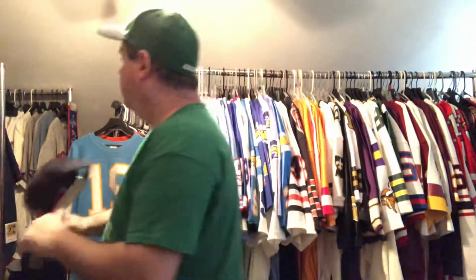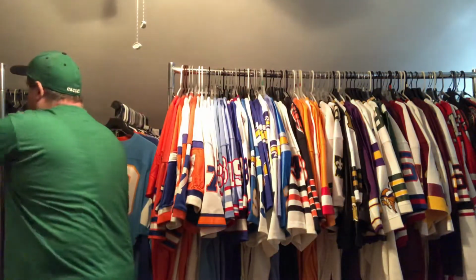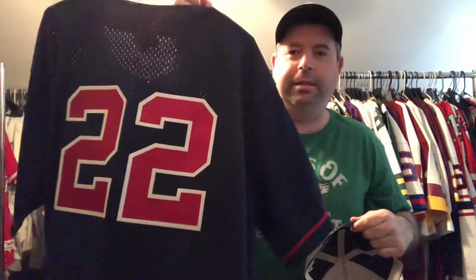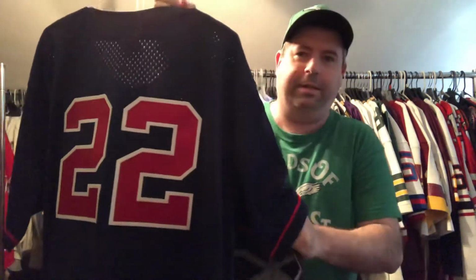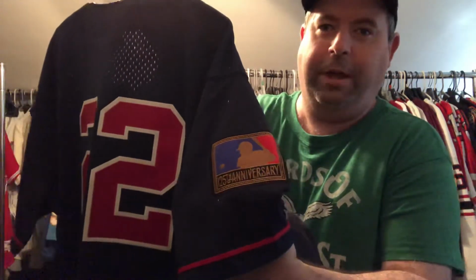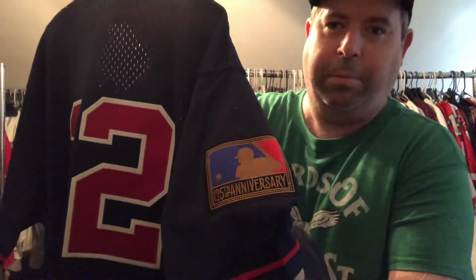So recently, I grabbed this off of one of the umpteenth sales that Fanatics has been having, or Fans Edge, or whoever. So it is the Mitchell and Ness. It's the 94 Bo Jackson, California Angels, the only season he was with the Angels. And of course, it was a strike shortened year of 94, so it has the MLB 125th anniversary on there.